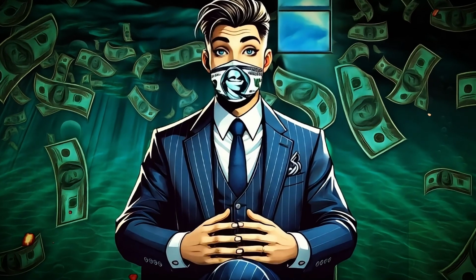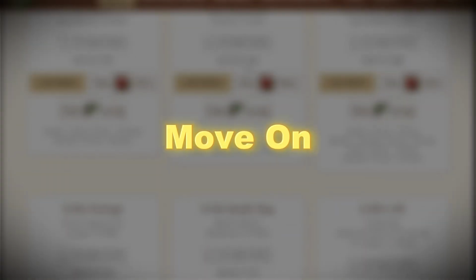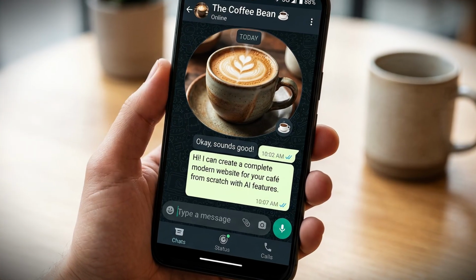So here's the simple rule to follow. If a small business has an excellent website, skip it and move on. If it has a mediocre or outdated website, offer an AI-powered upgrade. If it has no website at all, offer a complete creation from scratch.